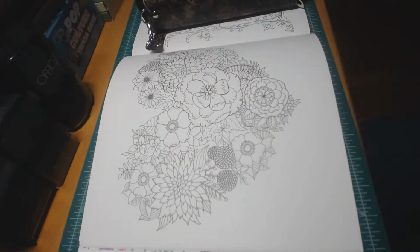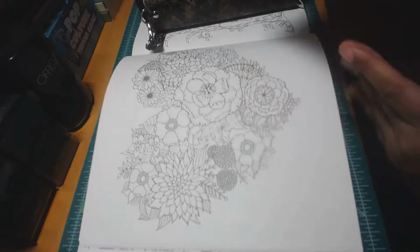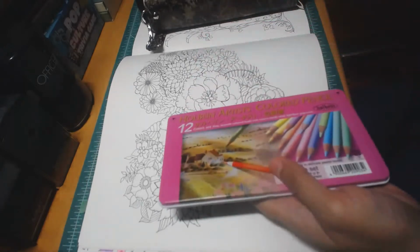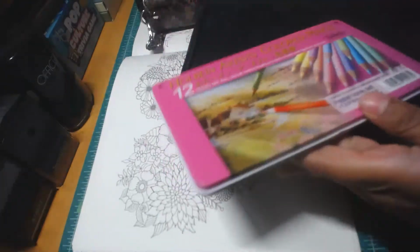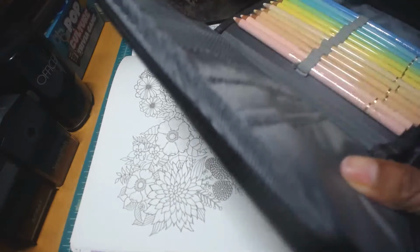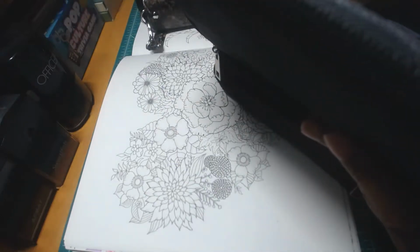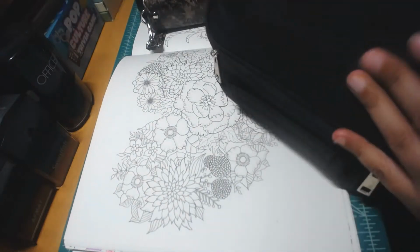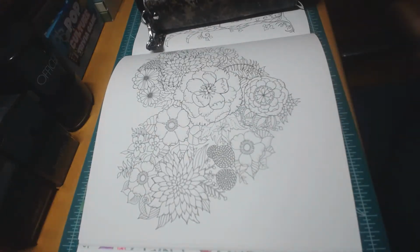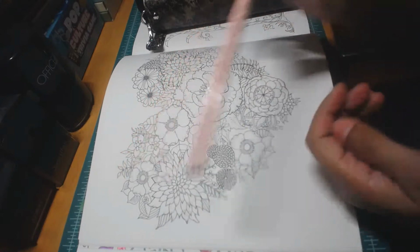So we will be coloring with different things today. So I have my Holbeins. I have my Black Widows. If you need our Black Widows, so. First color we will use, Cherry Blossom.